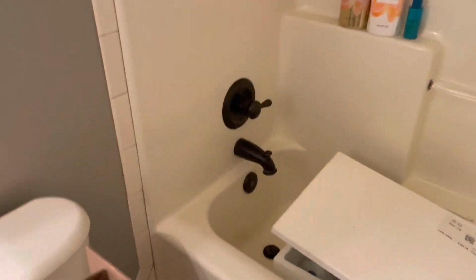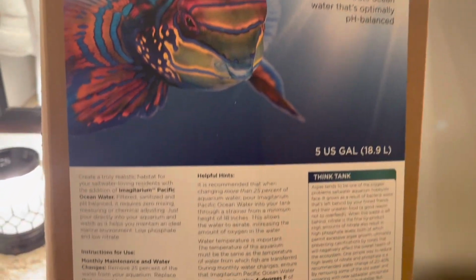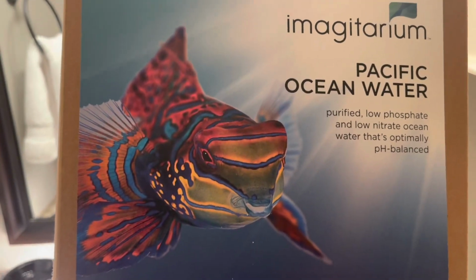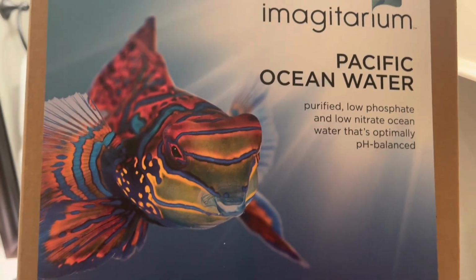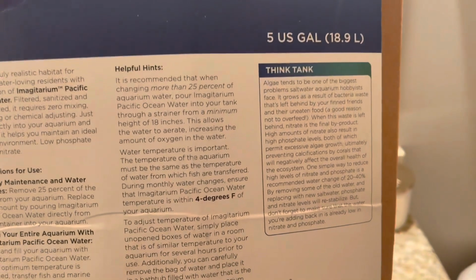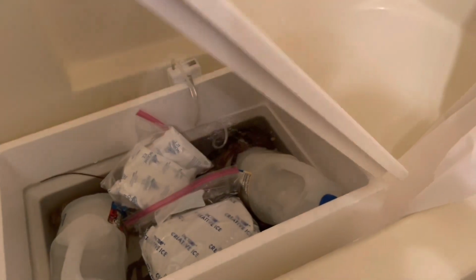Folks, I picked up 5 gallons of this pre-mixed salt water for a saltwater tank. This is stuff that you can pour right in, so there's proper pH and everything. 5 gallons, okay? So I'm using that as my water. Dang sure we're not going to put them in fresh water. Also from a fish place, I just got a styrofoam cooler.